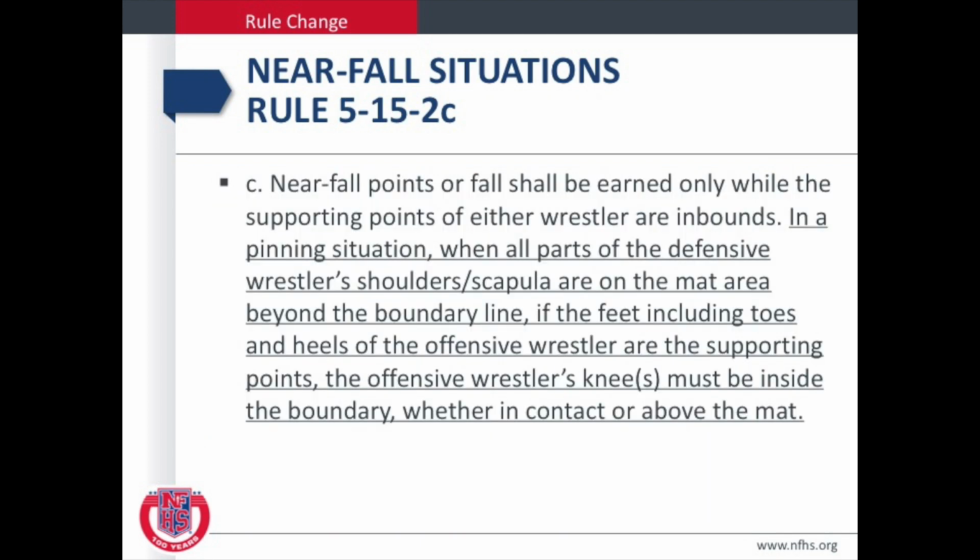Rule 5-15-2C, near fall situations. The rules book now reads, near fall points or a fall shall be earned only while the supporting points of either wrestler are in bounds. In a pinning situation, when all parts of the defensive wrestler's shoulder and scapula are on the mat area beyond the boundary line, if the feet, including toes and heels, of the offensive wrestler are the supporting points, the offensive wrestler's knee or knees must be inside the boundary, whether in contact or above the mat.